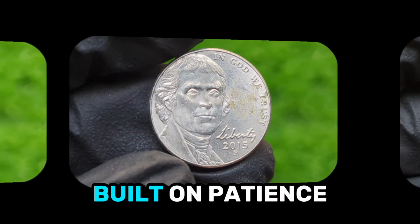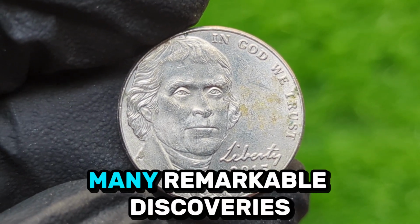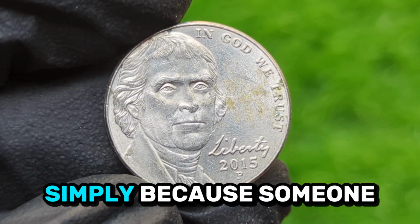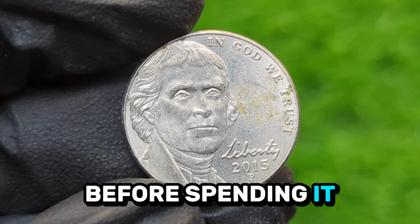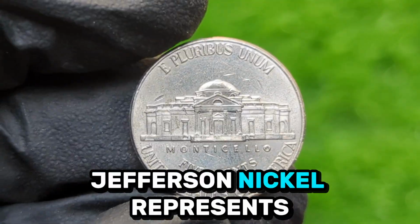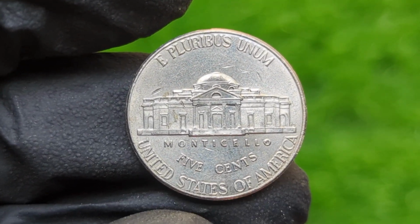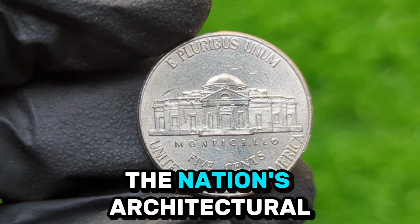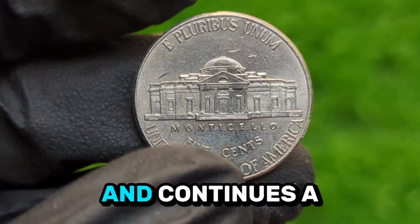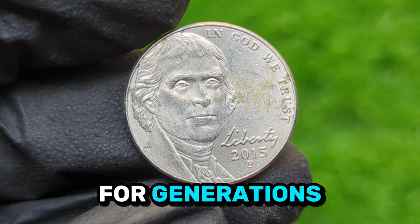Coin collecting is built on patience, observation, and curiosity. Many remarkable discoveries have been made simply because someone decided to inspect an ordinary coin before spending it. The 2015 Jefferson Nickel represents another link between modern America and its early history. It honors Thomas Jefferson's vision, celebrates one of the nation's architectural treasures, and continues a coin series that has remained in American pockets for generations.